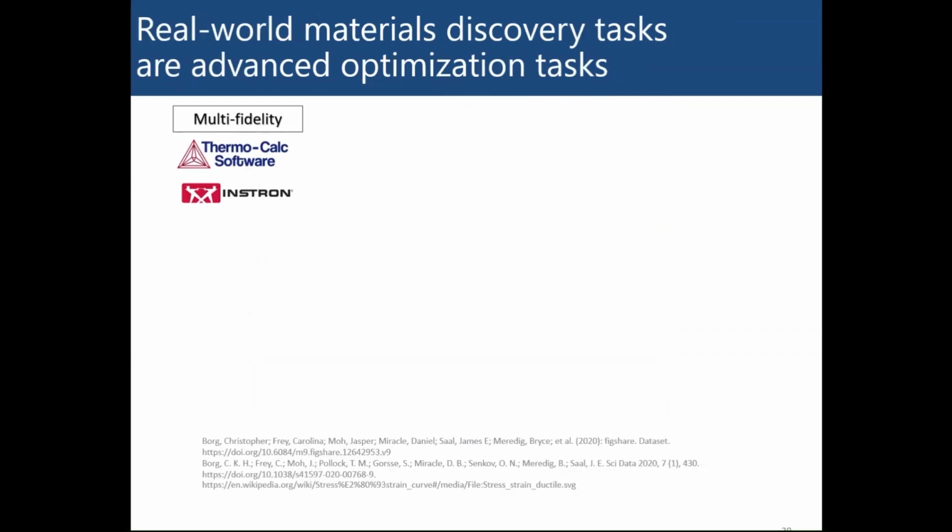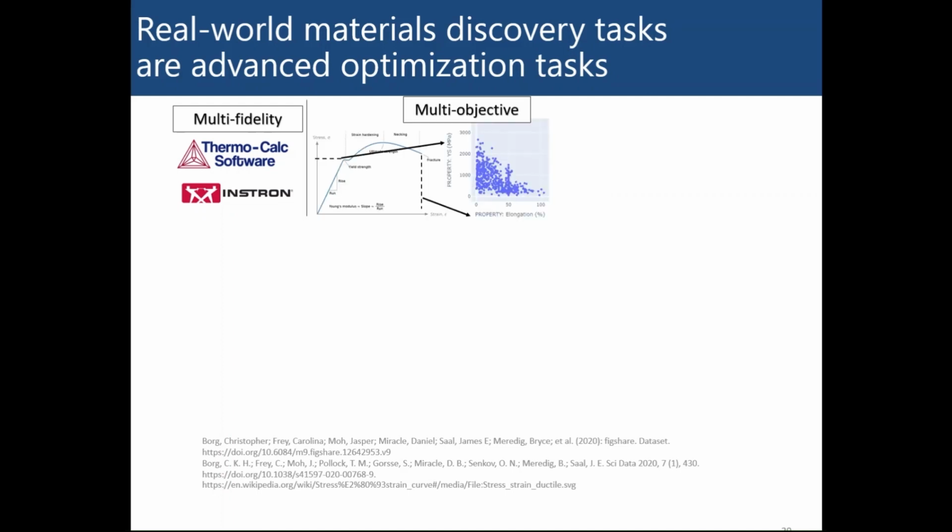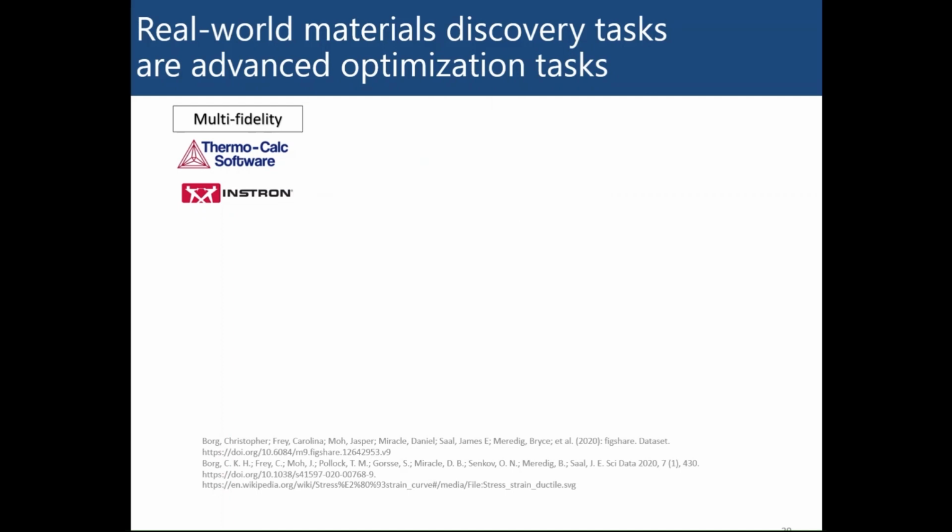Now, real-world material science tasks are advanced optimization tasks. So what I've shown you has been the simple cases. First, we can have multiple fidelities. I mentioned not every experiment is equal. Well, not every experiment costs the same. We can have simulations, we can have experiments, we can change the parameters that affect how long it takes and the cost involved. So how do we incorporate this concept of fidelity into our models?